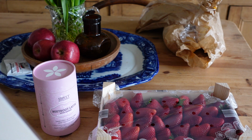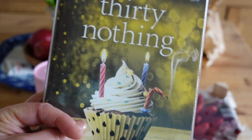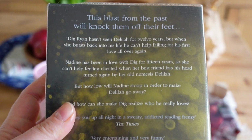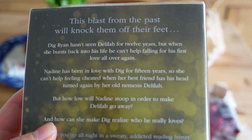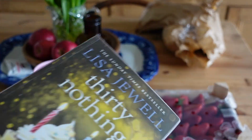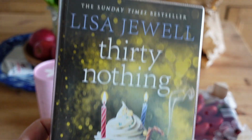It just came into the library, but actually when I've looked at it, it's been reprinted, but it's from the year 2000. I read the back. I'll let you have a look. It sounded like it was a thriller. I read it as a thriller, like how low will Nadine stoop in order to make Delilah go away? So I thought, oh, it's one that I've missed. It's not. It's like a noughties chick lit.